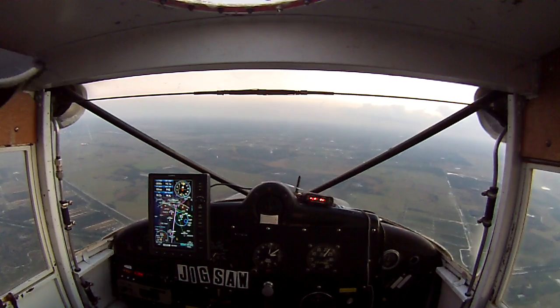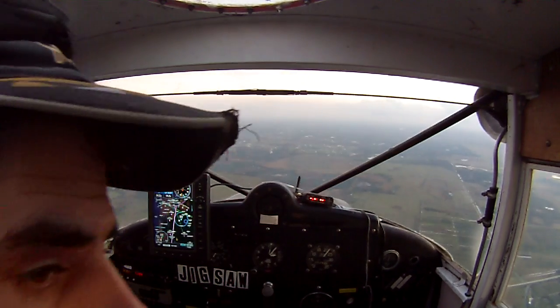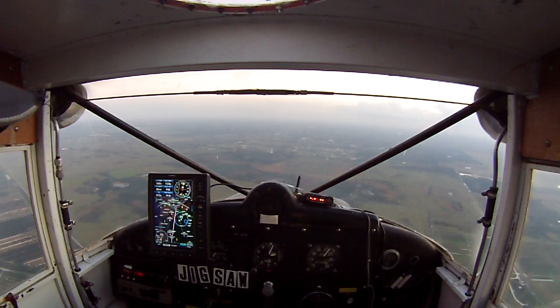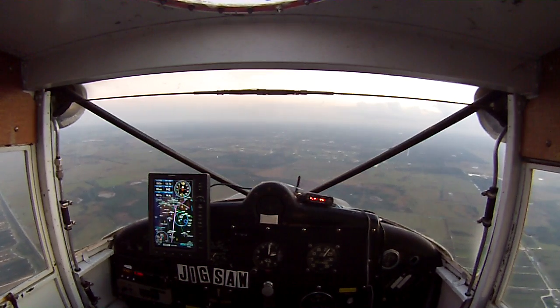The minimum instruments. Ooh, smells like smoke. This is probably a fire down there. Yeah, there it is. Oil pressure is good, oil temperature is good, that means nothing's coming from the aircraft.